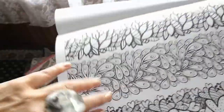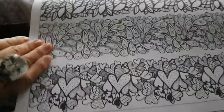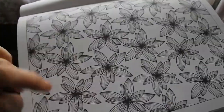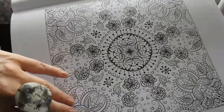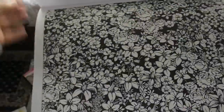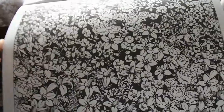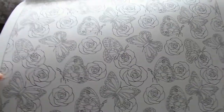Oh, I can't get the pages. Let's have another go at this. So that's quite a pretty intricate one. Lots of sweet little flowers there. Some little butterflies there. It's quite pretty.